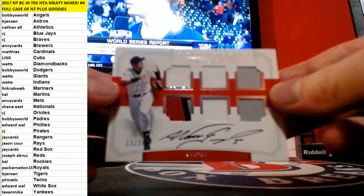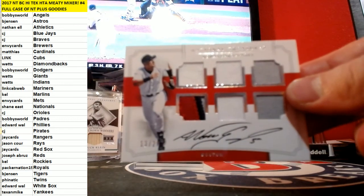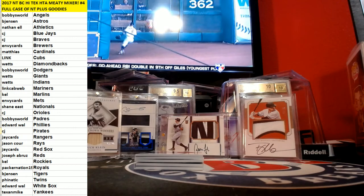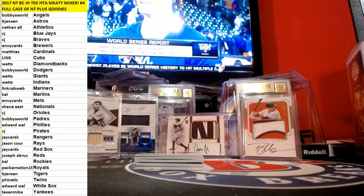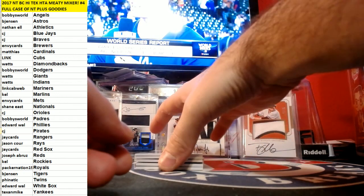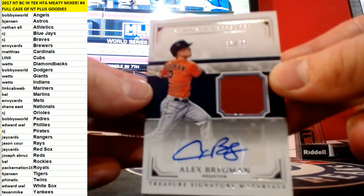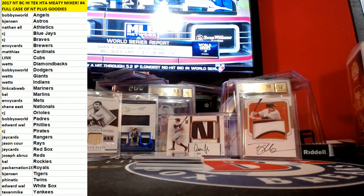And next one, for Boston, Nomar Garciaparra. Very nice. Nomar, 13 out of 20. Nomar Garciaparra for the Red Sox. And Alex Bregman, Astros, out of 99. Get some solid hits. Nice card for the Stros.